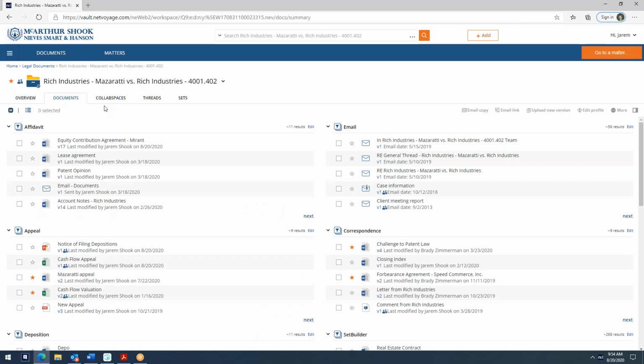So one last thing I want to show you real quick, and then I'm going to dive into a couple of newer tools. But I wanted to point out real quick, I mentioned versioning earlier. I wanted to show you what that looks like.